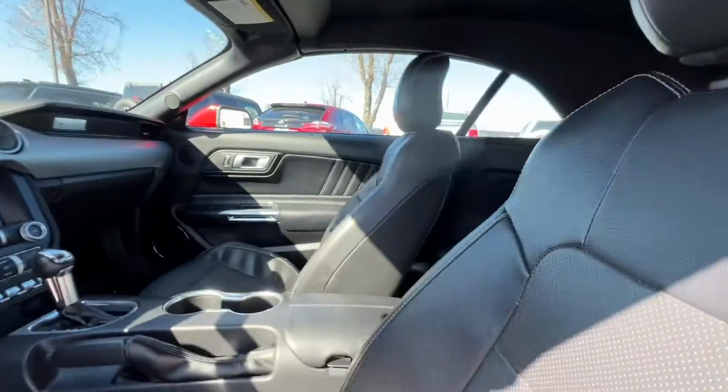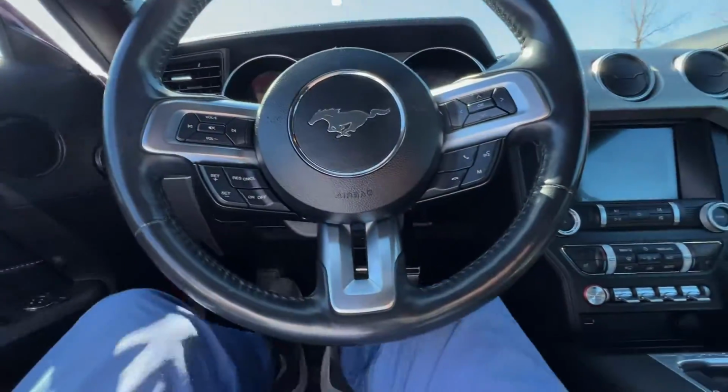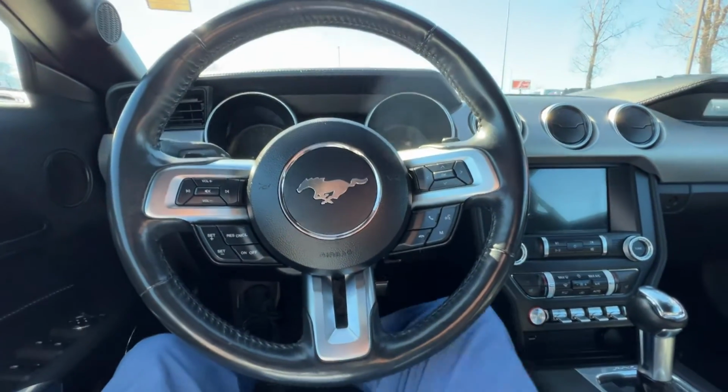I'm gonna move this seat back a little bit there and we'll kind of come over here and talk some features. I have the engine turned off just because being a 5.0, it is a loud engine. So I'll turn it on here so we can hear it, I guess.